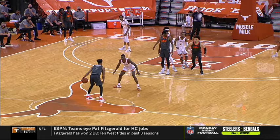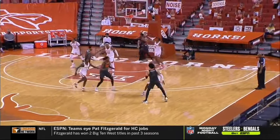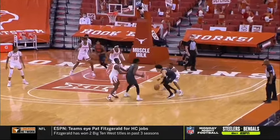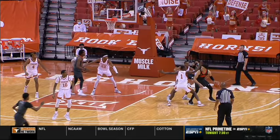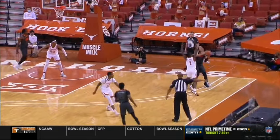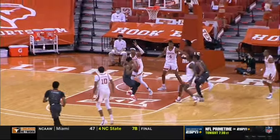Why is Cade Cunningham having difficulty against this Texas defense? Everybody in the gym knows that OSU needs a bucket. They know where it's going to come from. And then watch. He's got three jerseys there. Now he's got two. He does a good job. He's going to take the defense and move it out. But he's got to have help when he throws it back over here. You got to score that.